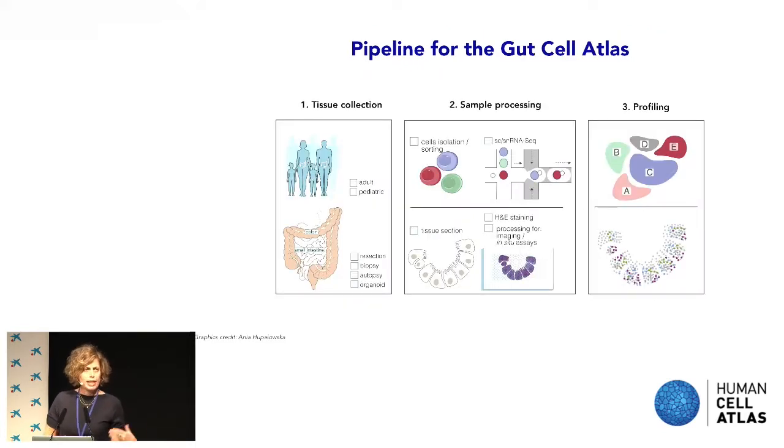And overall, we came up with an approach where we figure out what the anatomical landmarks are of these organs, and then we take specific sample types, so I'll go into the sample types soon, and we look at specific histological structures, and then we perform molecular measurements as well as cellular measurements. We take all the data and integrate it.